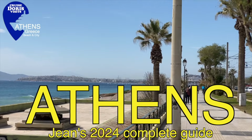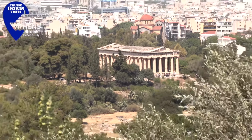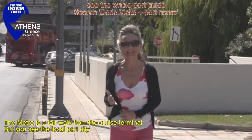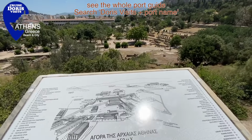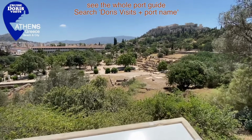As a cruiser, you'll get to Athens over and over again, and each time you do, you'll find something new. As we walked away from the main taxi rank, we got offered a taxi for €10 to the Acropolis, which is really cheap.